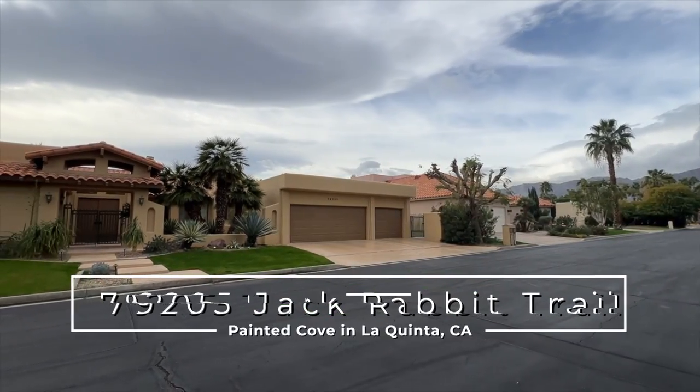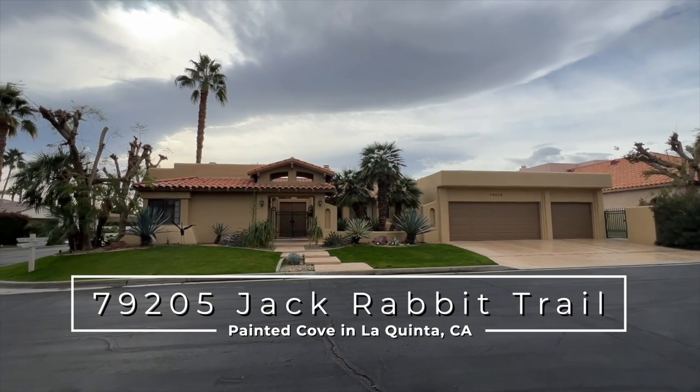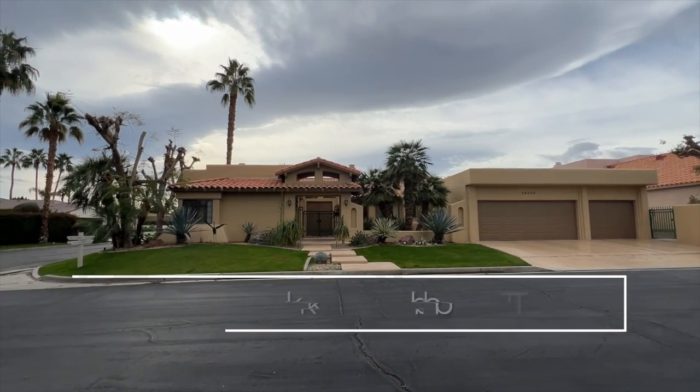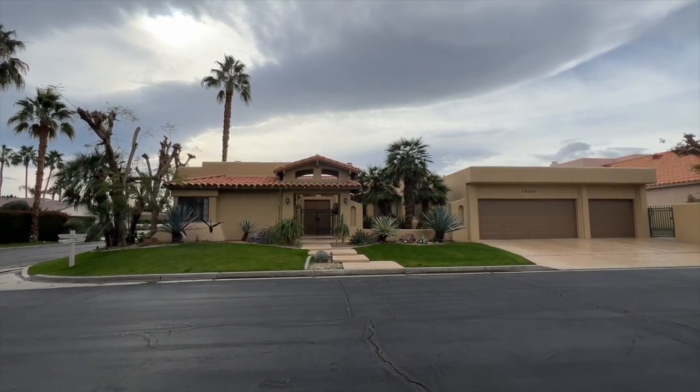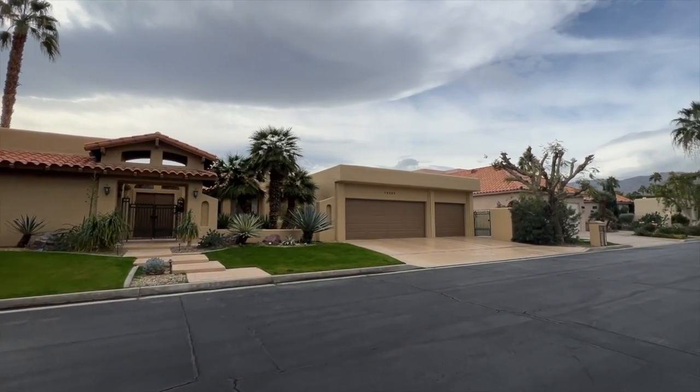Welcome to 79205 Jackrabbit Trail in La Quinta, California, located in the private luxury gated community of Painted Cove. This home is situated on a large corner lot of about a quarter of an acre.